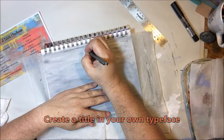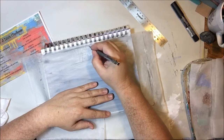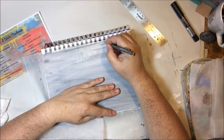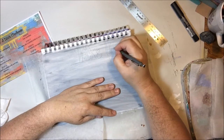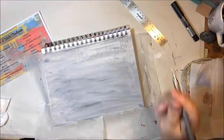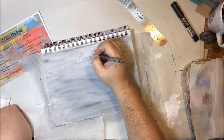So I knew I needed to gesso my page because I'm using a mixed media paper spiral bound thing that I just want to use up, and I hate this paper. It needs to be gessoed. It buckles. It's got all kinds of problems, but I'm going to use it up with my challenges.